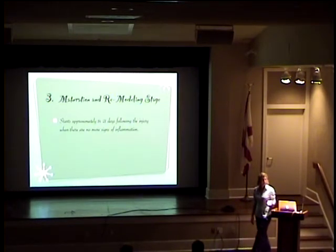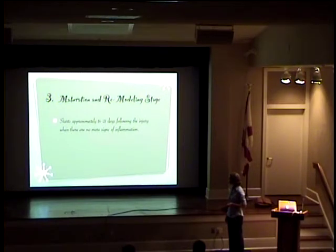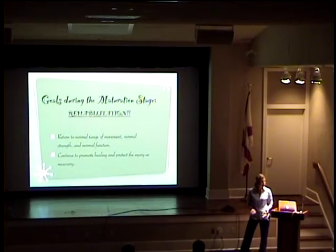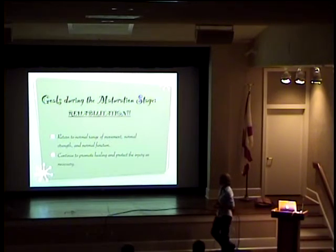Okay, and finally, the last stage, which is the maturation and remodeling stage, occurs approximately 14 to 21 days following the injury. There are no more signs of inflammation. That stage is gone, and you've moved beyond that. But this is the most important stage because this is really your rehabilitation stage.